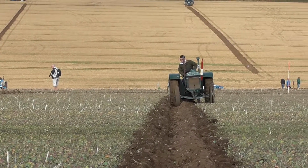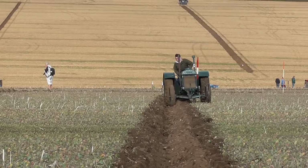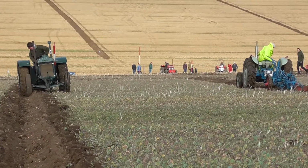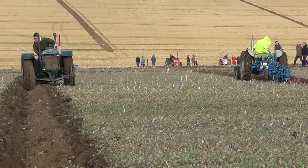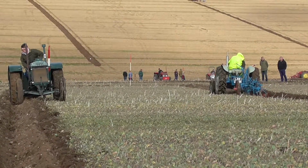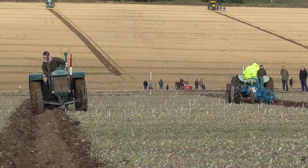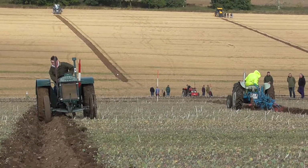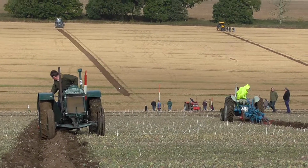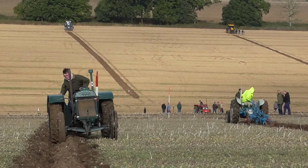Again, you can see this one's got a bit of a wobble in the furrow. Some of them are absolutely just dead straight. How you judge them, I really don't know. The volume's down, by the way, because the wind noise on my video camera was horrendous. One of the things I've got to look into doing something about.